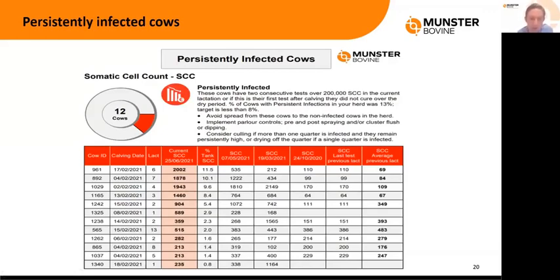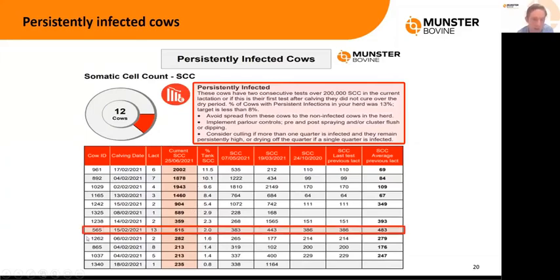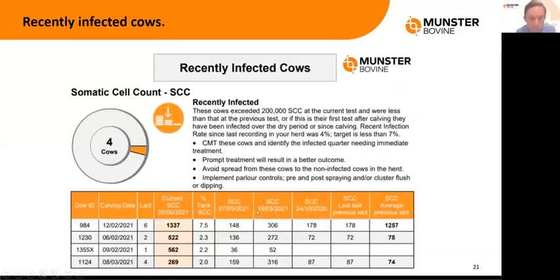So if we look at an example here, there's great information in that top bit of text. If we look at this cow, 565, she's a 13th lactation cow. And if you look, she's running at about 500,000. Previous lactation, her average was the same. She didn't cure over the dry period, and she's staying like that. So she's not desperately high, I suppose. It's only contributing 2% to the bulk tank, but she is a real source of infection for other cows in the herd, particularly young cows. And a great option here might have been to dry off a quarter when the herd owner realised that she didn't cure in the spring.